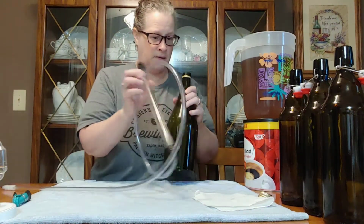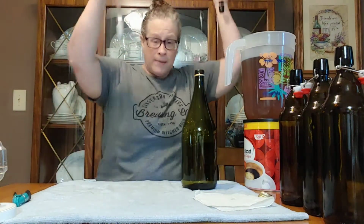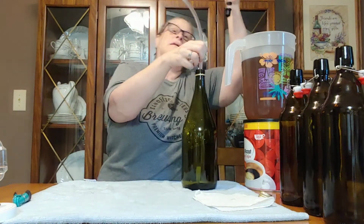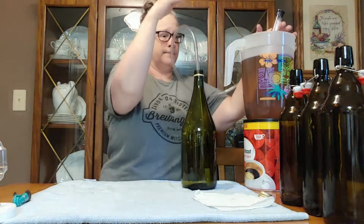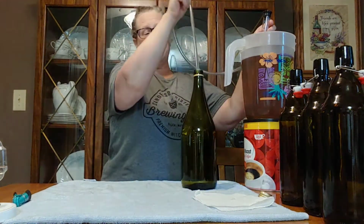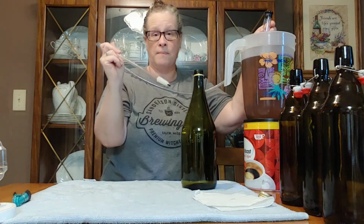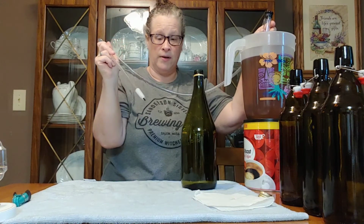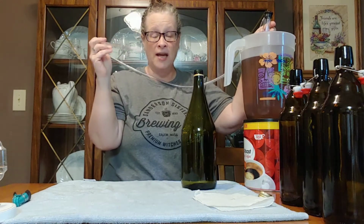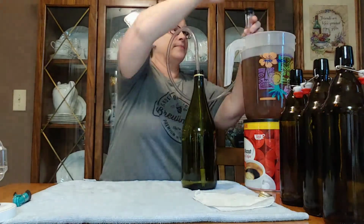So, let me get my auto siphon set up. I'm going to put this end into the bottle, this end into the pitcher, and then we're going to go ahead and pump, and then remember this had the lever thingy so that if you push down on it, it starts the flow of the liquid. If you let go of it, it stops. That way you can move from bottle to bottle without making a ginormous mess. So let's get this started.